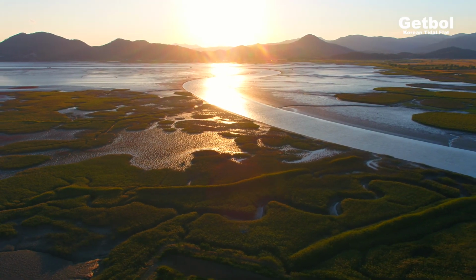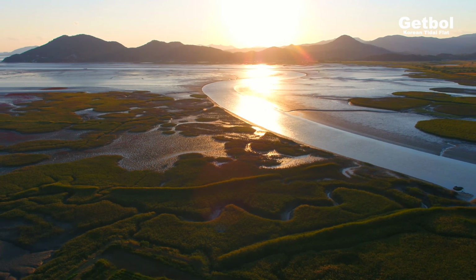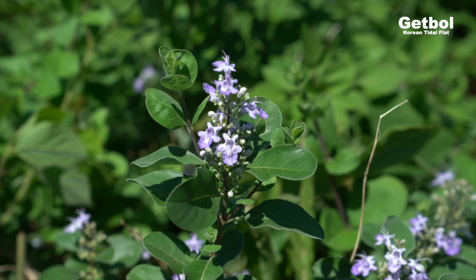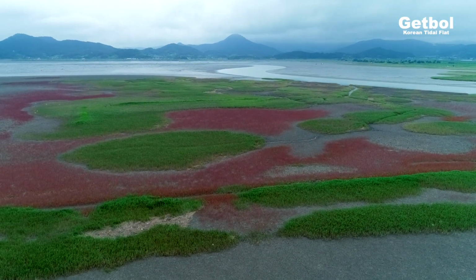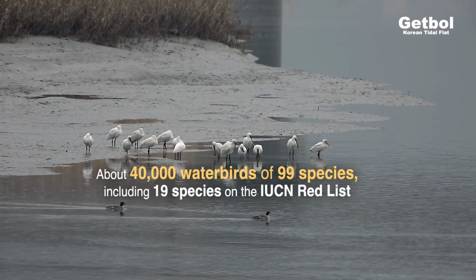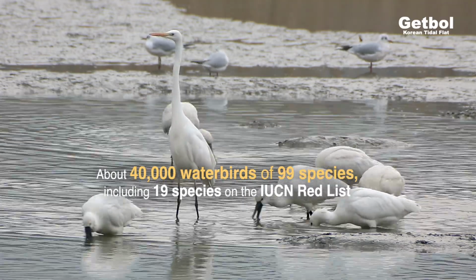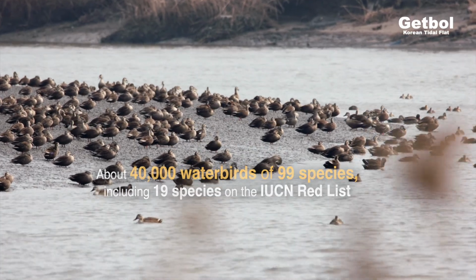This area has the largest salt marshes amongst the component parts of the serial property. A wide variety of halophytes, such as sea blights and broadleaf Phacelarus, have formed communities here. Reeds and seepweeds live here as the dominant species. The Bosong Suncheon Getbol supports the most diverse species of waterbirds amongst the component parts of the serial sites. A total of 99 species of waterbirds inhabit the location.